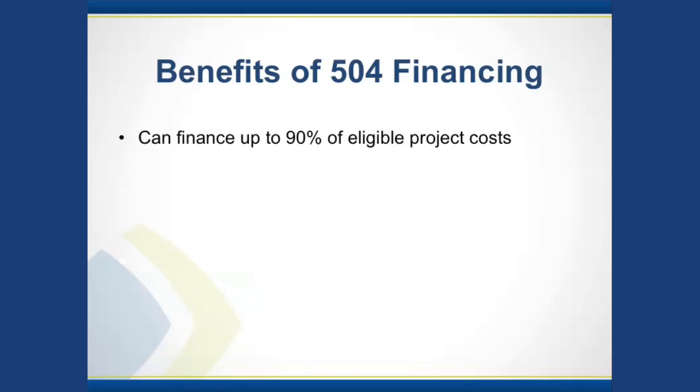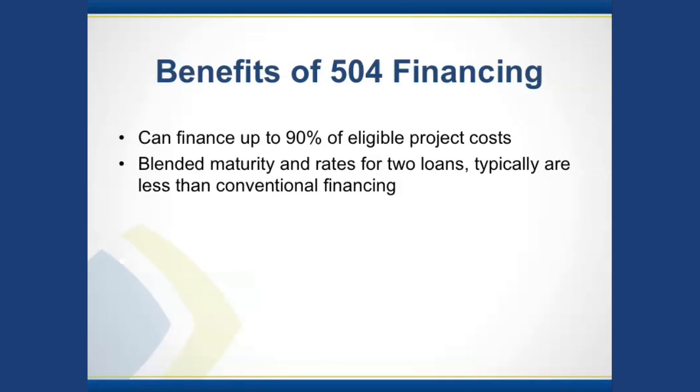This is a true benefit because traditional financing of commercial real estate usually does not allow a borrower to finance up to 90% of eligible project costs. The 504 program does enable a business to finance 90% of the purchase of equipment or real estate. By combining the two loans, the borrower ends up with a blended maturity and blended interest rate, which are typically more attractive and more favorable to the borrower than conventional financing.